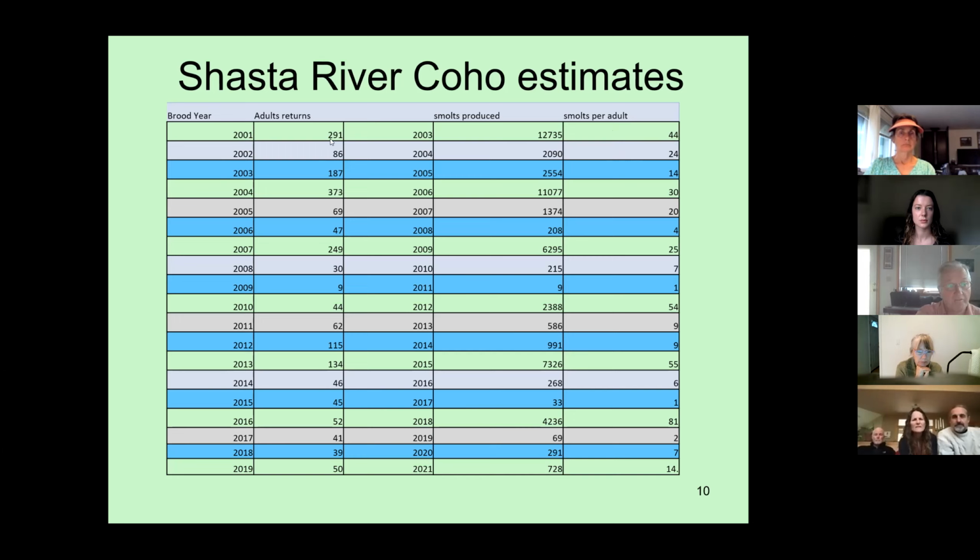So if each of these 291 fish, it's obviously the males aren't laying eggs, but it's just kind of an index, I guess you could say. But anyways, you can see this number is all over the place. Some years it's 44, some years it's as high as 81. Some years it's as low as 2 or even 1, and so this kind of makes you scratch your head, like what is going on in this watershed? This is not normal. Let me put it that way.